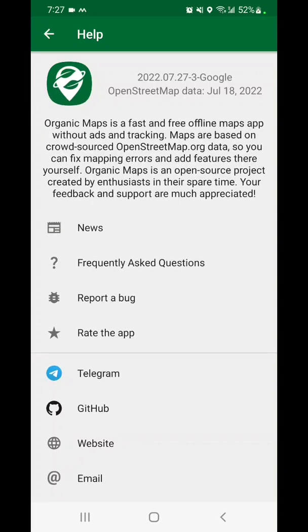And of course, I just want to reiterate, these are all offline maps. So if you're in an area that is a complete dead zone, or if you want to just turn on airplane mode to save battery, you can. This app will work. So enough about that. Let's just jump into the settings real quick.